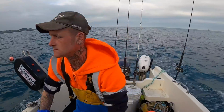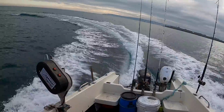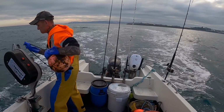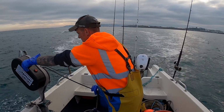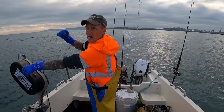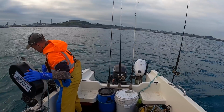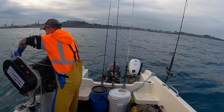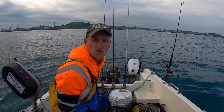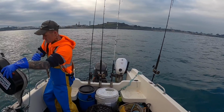Get onto that second string. Second string, guys, hopefully we do a little bit better. Come on the lobos, I say, bring on the lobsters. Here comes the first pot, guys. Nice brown crab. Second pot's coming, guys.